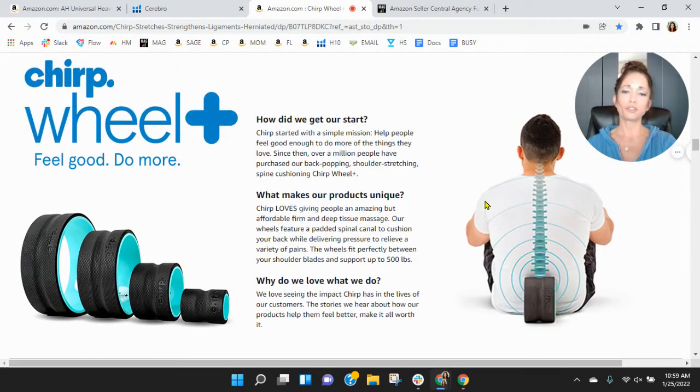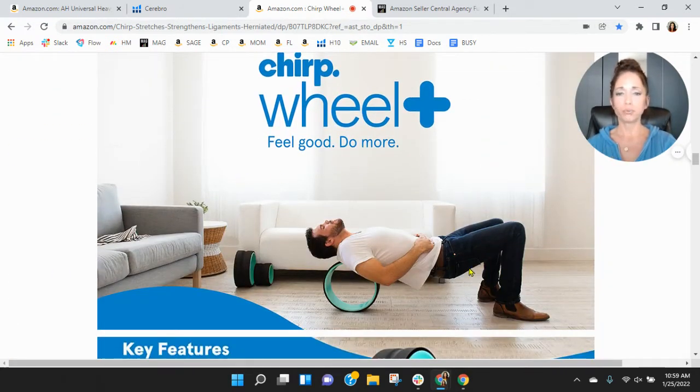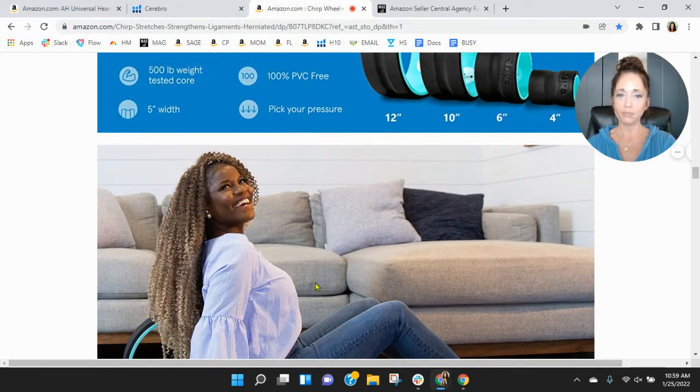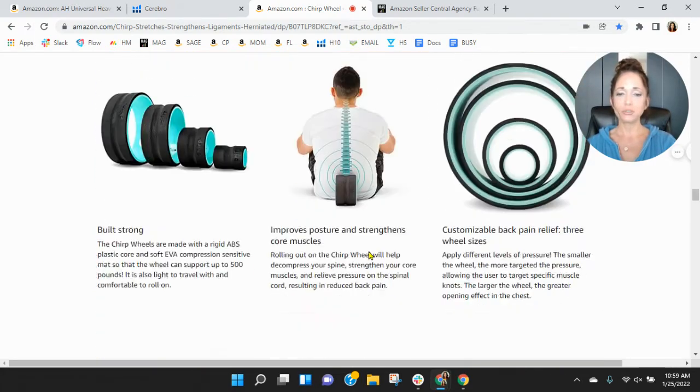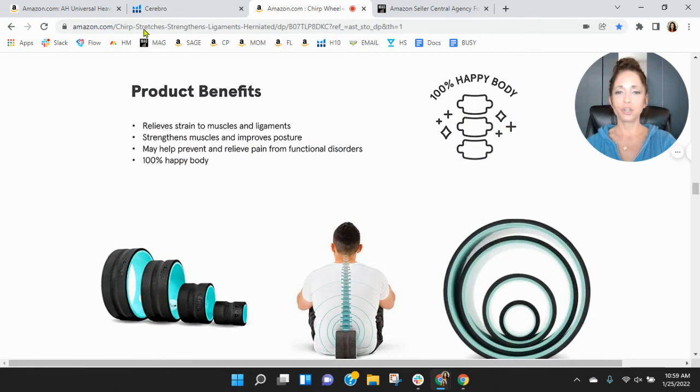So this talks about Chirp, how they got their start, why they love what they do. And then you see really good branding within the product down here. You see it in motion with these lifestyle images, right? More images like this. And as you scroll down, they've even got a product grid, which is shown to increase your average overall order value.